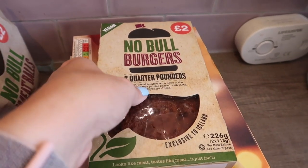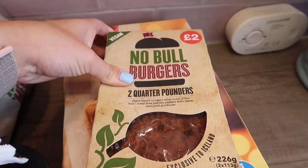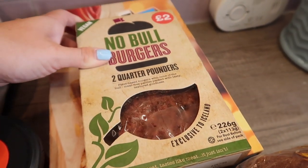Also picked up from Iceland the No Bull burgers, and I've had so many comments about these burgers.